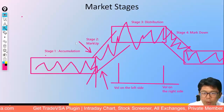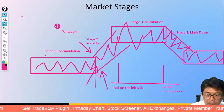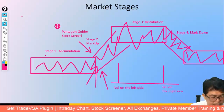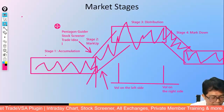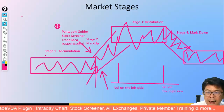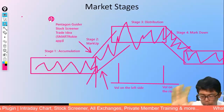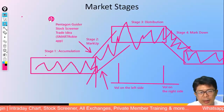So this is where our focus is actually here. So I'm just going to type it in. This is where the Pentagon Guider stock screener, the trade idea, comes in, and you get this through SmartRobie. The SmartRobie app provides that list, the one I was talking about just now, the 12 one, and it changes every day. So at 10 o'clock, you will have a new list, and then you can trade on those.